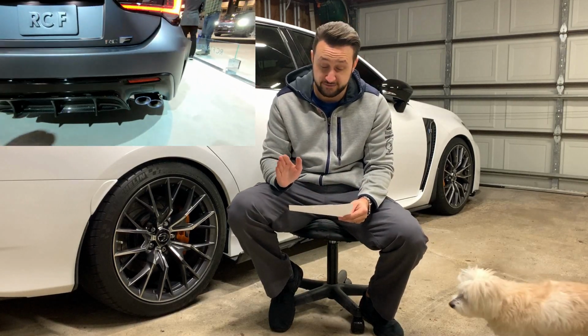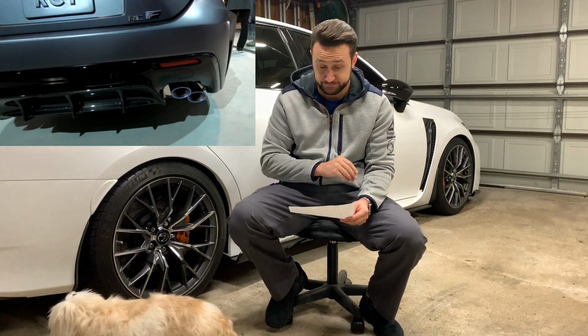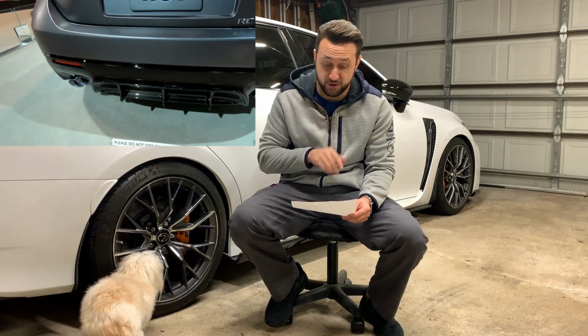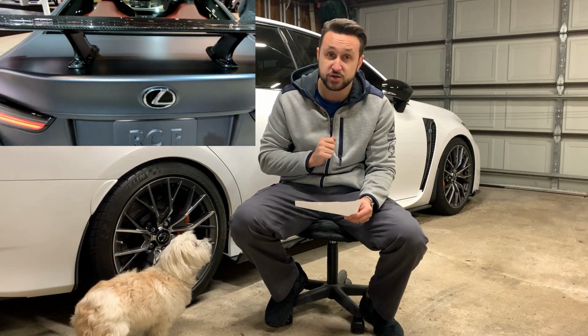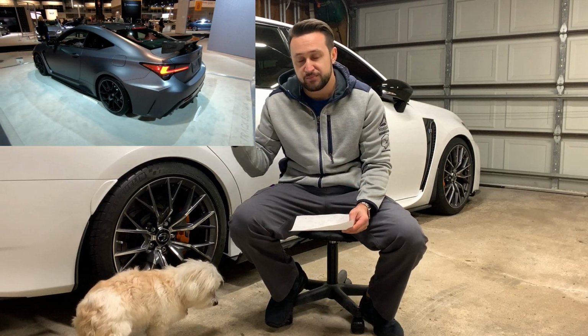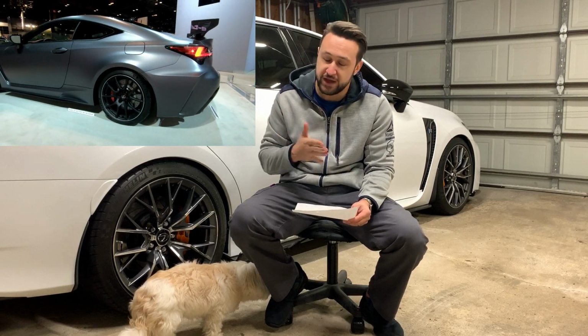Anyway, let's go over some of these specs of this car, okay, so we can kind of justify the price that they're asking. The power goes up 5 horsepower and 6 pound-feet of torque to a total of 472 horsepower, 395 pound-feet of torque. You know, they probably tweaked the ECU, and with the new exhaust system that they put on the car, you gain a little bit of power. Will it be noticeable? Maybe.